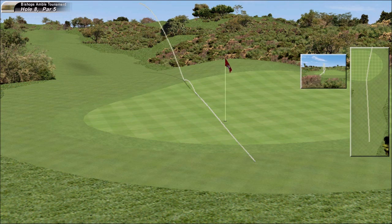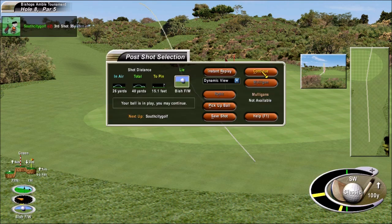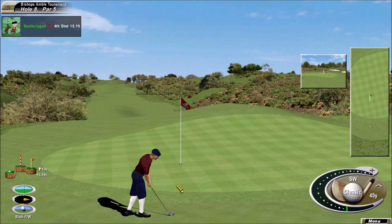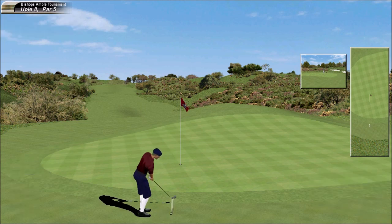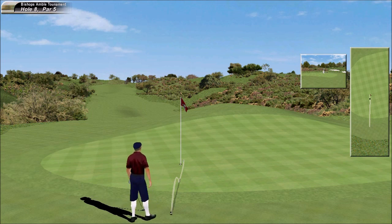Actually got away with it. It's not such a bad miss. And I know what he's thinking. He's been chipping very well. And a nice little chip. Good touch.